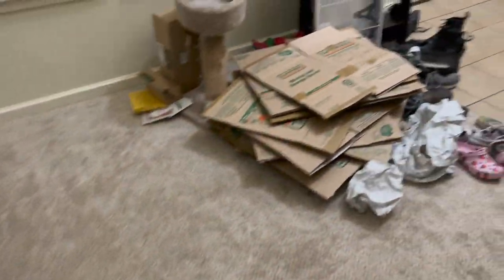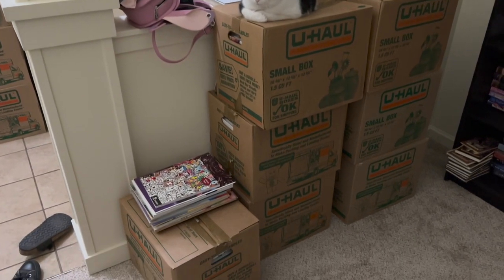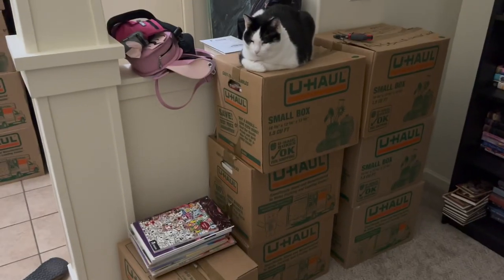And then, like I said, these are all fillers. Empty boxes. Boxes that I can't do anything with right now. So these will either go into storage or get unpacked later.